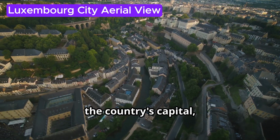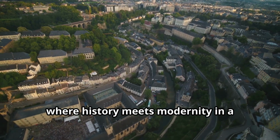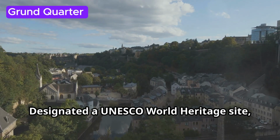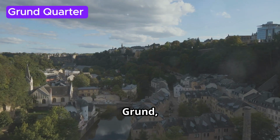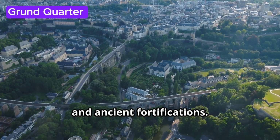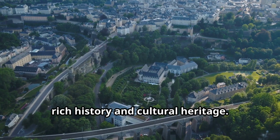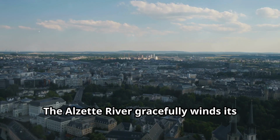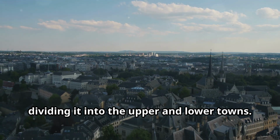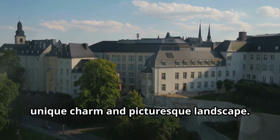Luxembourg City, the country's capital, is a captivating blend of old and new, where history meets modernity in a seamless dance. Designated a UNESCO World Heritage Site, the city's historic quarter, Grund, is a network of cobblestone streets, charming bridges, and ancient fortifications. This area is a testament to the city's rich history and cultural heritage. The Alzette River gracefully winds its way through the city, dividing it into the upper and lower towns. This natural division adds to the city's unique charm and picturesque landscape.